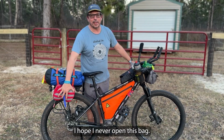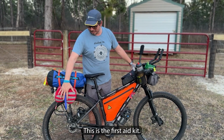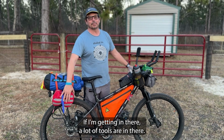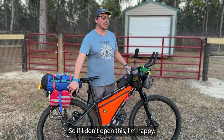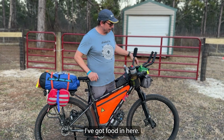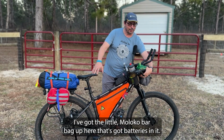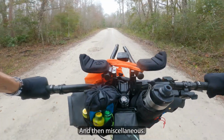This is, I hope I never open this bag. This is the first aid kit, things that, if I'm getting in there, a lot of tools are in there, a flat kit, things like that. So if I don't open this, I'm happy. I've got food in here. I've got the little Moloko bar bag up here that's got batteries in it, and then miscellaneous.